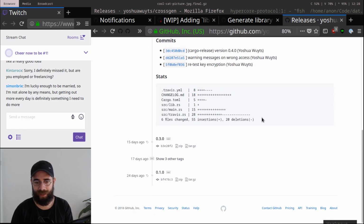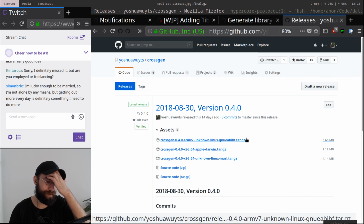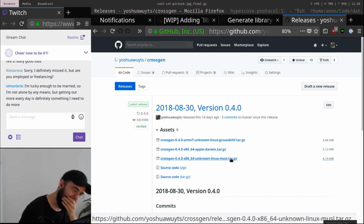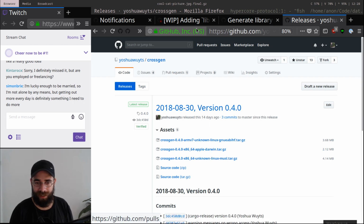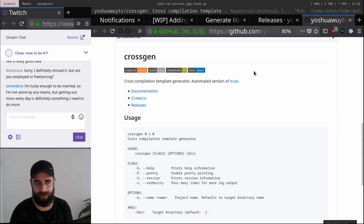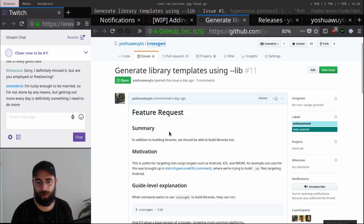All right, so looking here, we have one for Raspberry Pi, one for Linux, completely self-contained, and one for OS X. But this is all just a binary, right? So this is an executable. Here's the little help text that allows you to do some stuff with it. So I was like, hey, you know what would be cool?